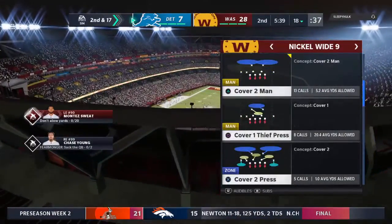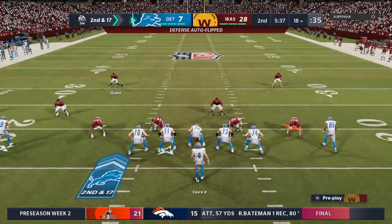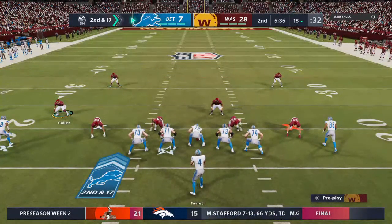That's a good chunk of yardage, but it's going to be canceled out. We always talk about hidden yardage in a game, and that's going to count as that. But now they have to make that up again, don't they?